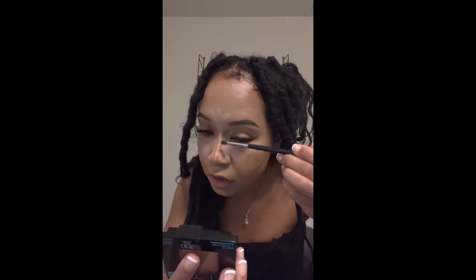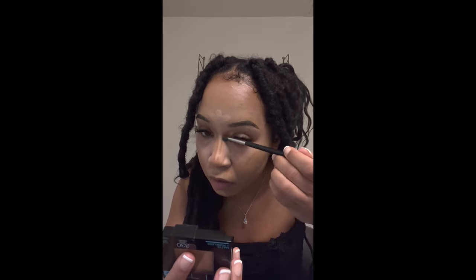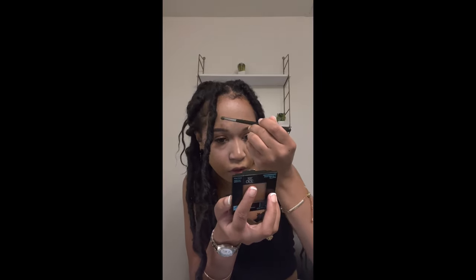I'm gonna go back in. You see that harsh line right there? Watch this. Blending it out. I'm not talking about that big highlight. Now we're gonna blend out that highlight just by going up and down. I don't usually put highlight down the bridge of my nose, but there's that milk of magnesia there, so I figure I might as well cover up that pinkish hue.